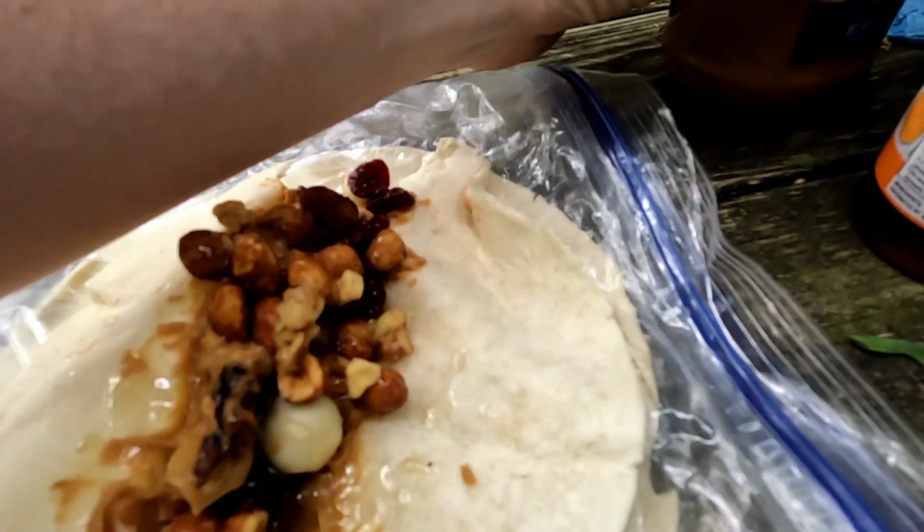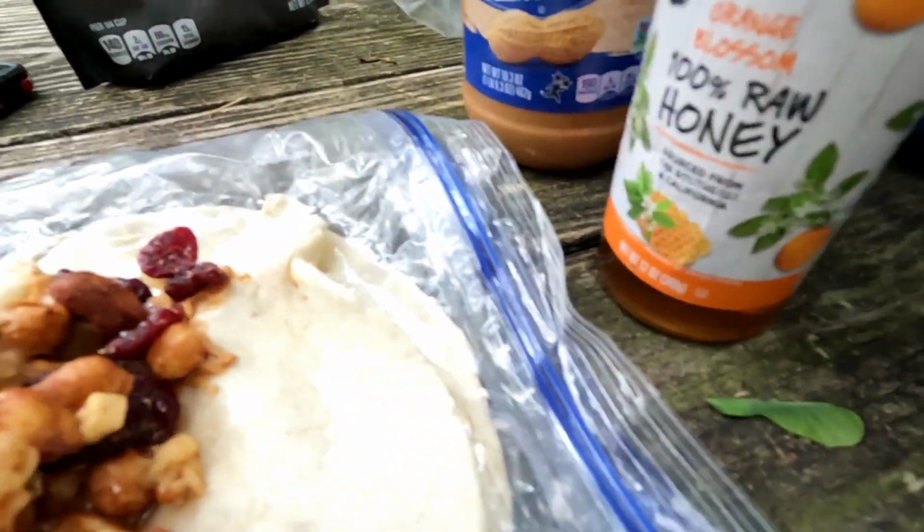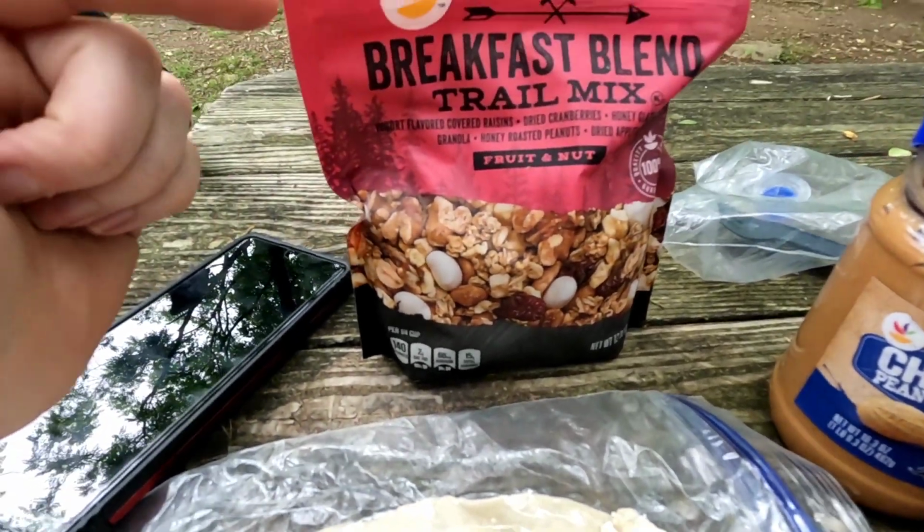Got a tortilla with crunchy peanut butter, honey, and breakfast blend trail mix.